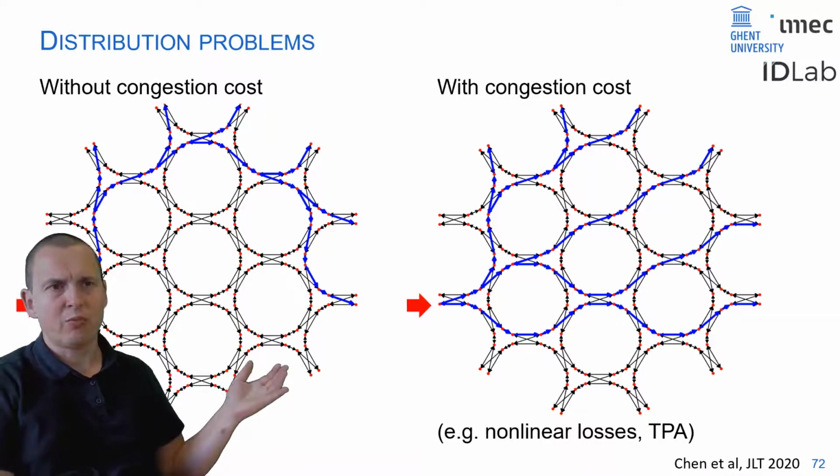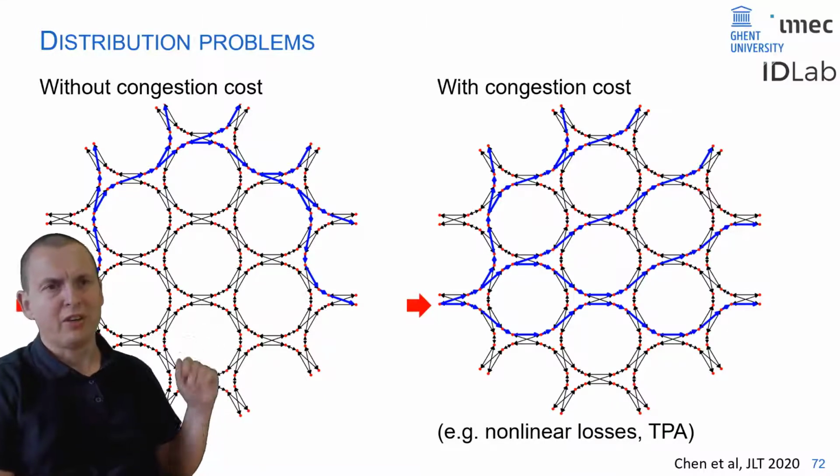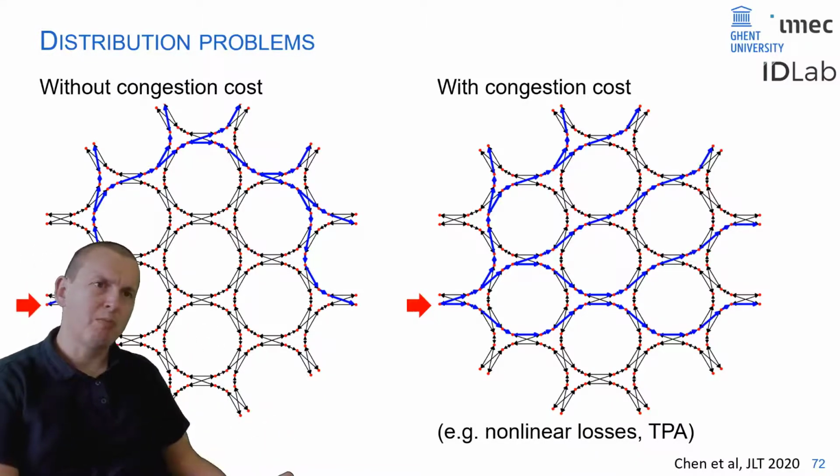This is a distribution problem. So again, we have different forms of congestion here. In the left figure, we're trying to route with a minimum of components, while in the right figure we try to minimize the power which is in each of the waveguides, for instance, to reduce nonlinear absorption losses.